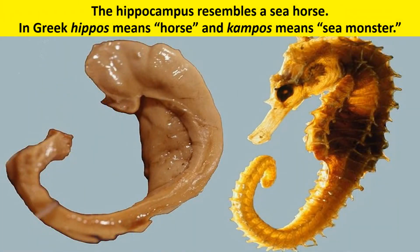How did the hippocampus get its name? Well, early brain scientists didn't know the functions of different parts of the brain, so they named parts of the brain quite often based on their shape. As you see here, the human hippocampus on the left has a shape that looks very much like the animal called a seahorse. And so the word hippocampus really means seahorse. It comes from the Greek word hippos, meaning horse, and campos, meaning a sea monster. So your hippocampus is a horse sea monster.